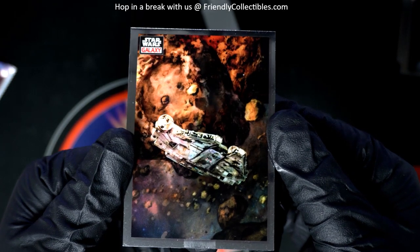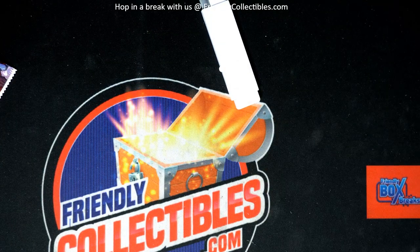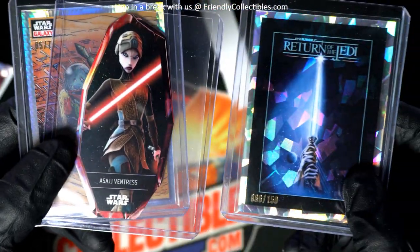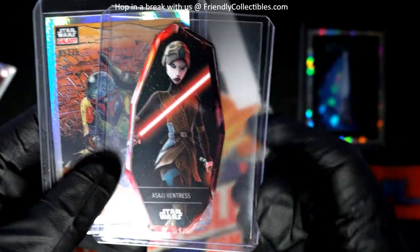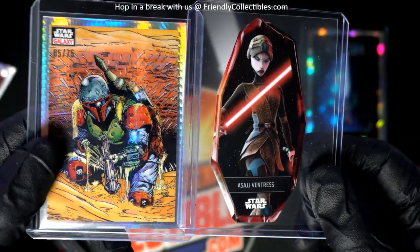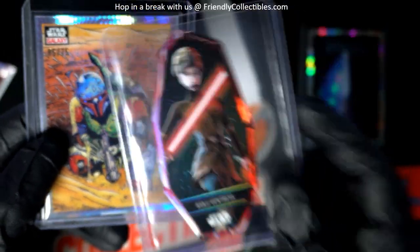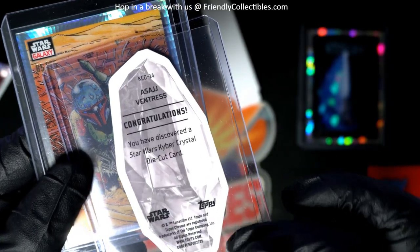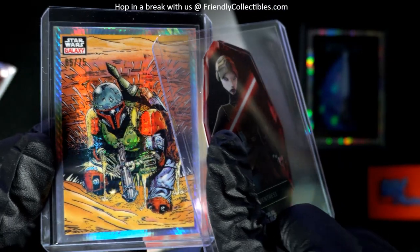I'm really digging them too. I'm definitely digging these, man. And the parallels are going for really good values. Like these are yours from earlier. And I did not find out how rare these are. I'm really curious about the rarity of these Kyber crystals. I think the Kyber crystals are used in making the lightsabers. Yeah.